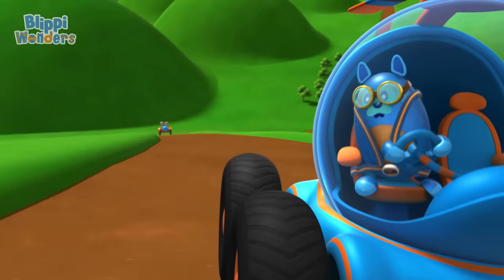Shrinking down! The Blippi Mobile is ready for adventure. Let's go find that nighttime animal. Hi, my name is Rita the Raccoon. What's yours? Hey, it's me, Blippi, and that's Debo. We were wondering why some animals, like you, are out at night. See, I'm nocturnal. That means that everything you like to do in the daytime, I like to do at nighttime.